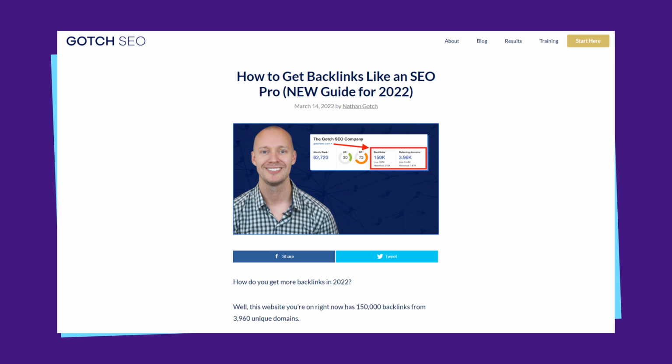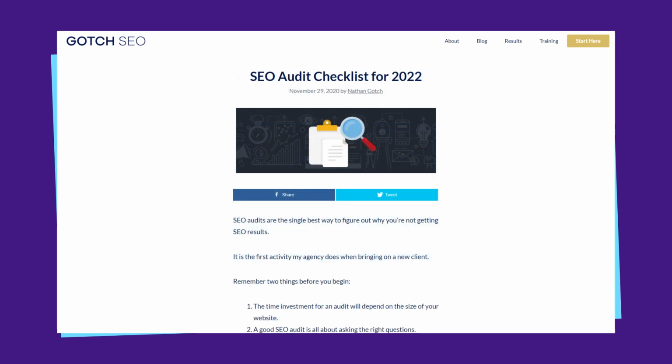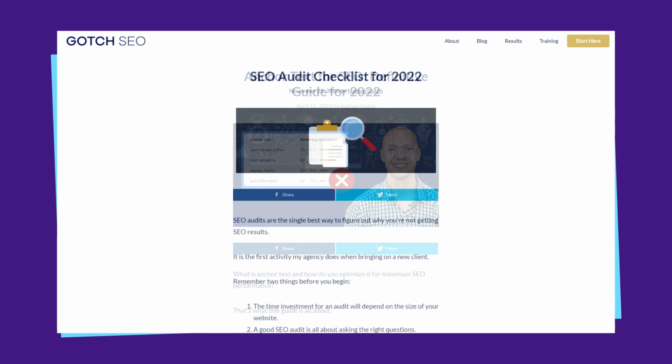The first is my backlinks guide, the second is my SEO audit guide, and the third is my anchor text guide.